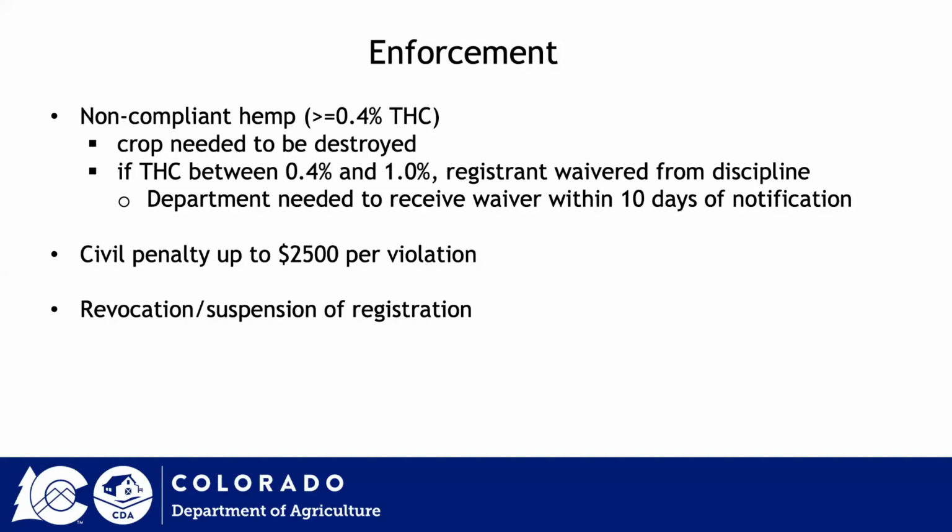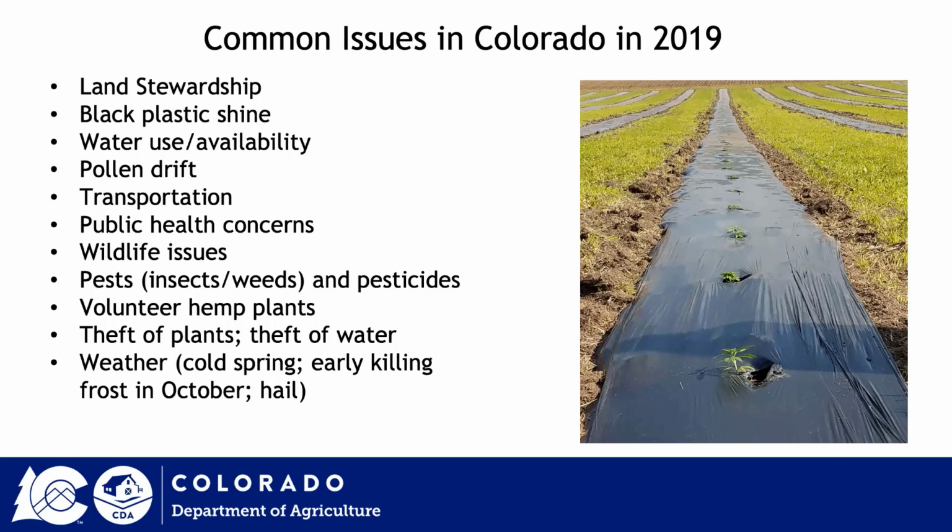If the THC is between 0.4 and 1%, the resident can waiver from discipline, but they need to, again, give us a waiver. And there are civil penalties up to $2,500 per violation. In the cases of more egregious situations where somebody's not cooperating with us, or they're just completely operating illegally, we do have the ability to revoke or suspend their registration and prohibit them from registering in the future. Common issues in Colorado are, this picture is actually taken up in Minnesota last June.